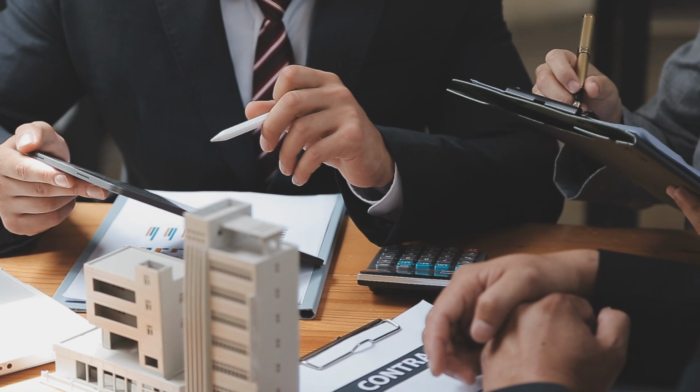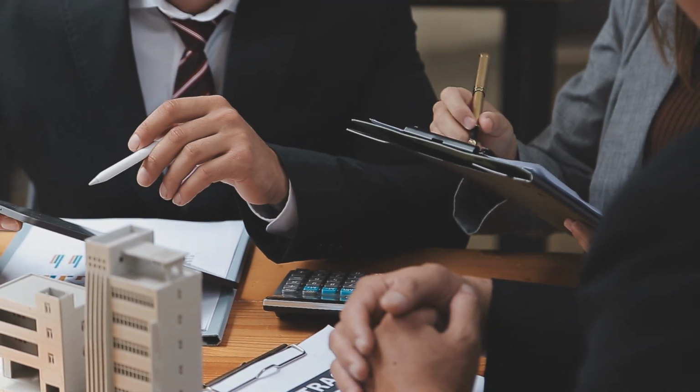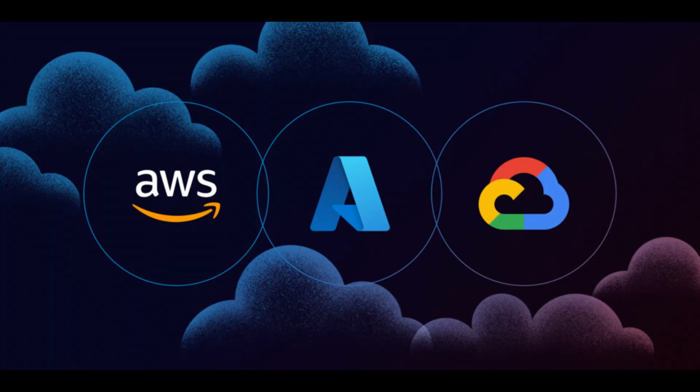Today, we're sharing the top cloud security practices for 2025 to keep your cloud environment safe. If you use cloud platforms like AWS, Azure, or Google Cloud, stick around.